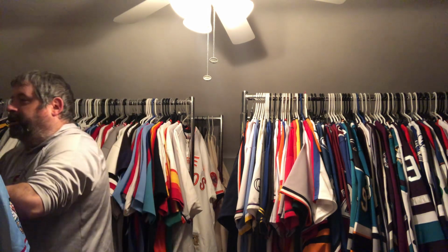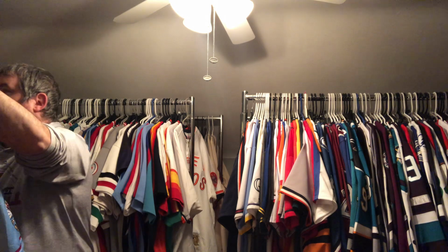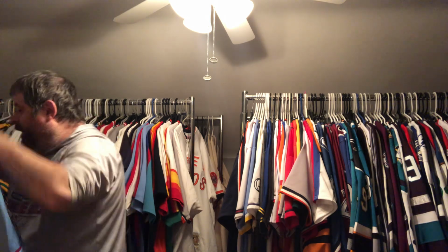And as well as the Fox, I did also get this one. It was another one that they were blowing out, and it's another one that I wanted to get a year ago and I never did. So we got the Phoenix Suns City Edition from last year.